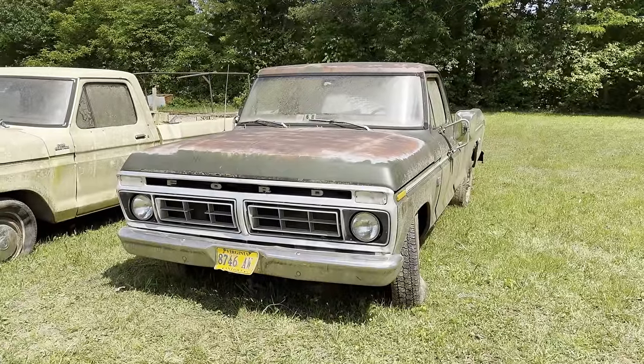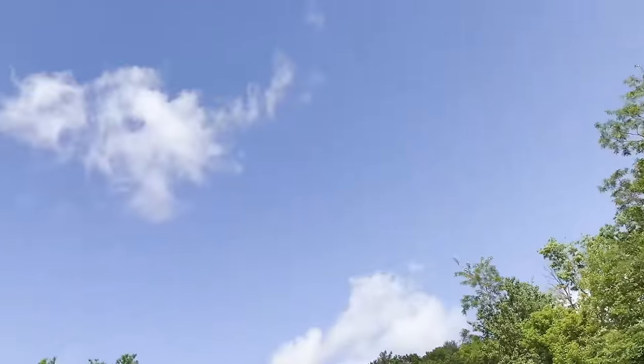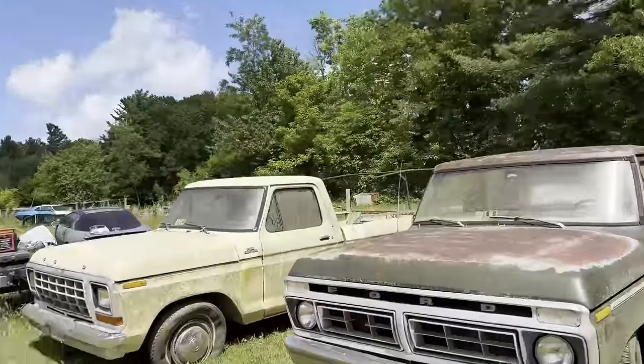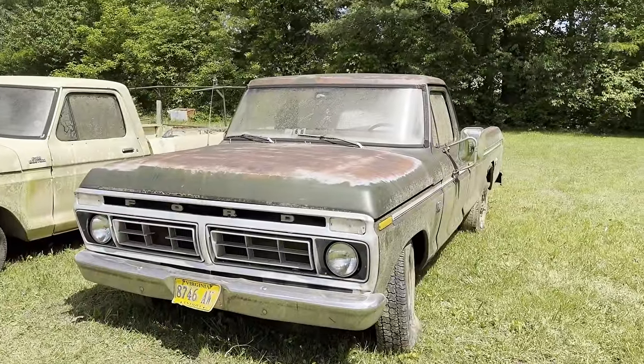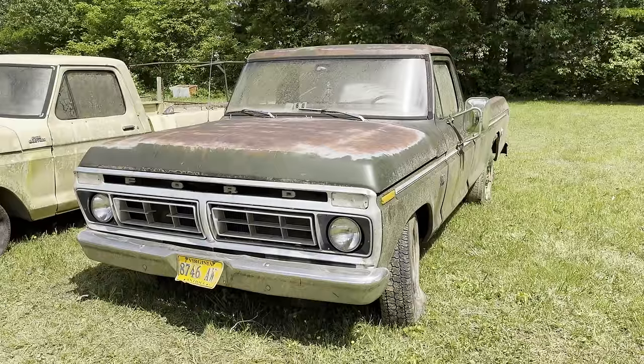All right, today is the day. It was supposed to be a terrible rainy day, but instead turned into this beautiful, beautiful day, so I'm taking advantage of it. Today we're going to see if this F-150 runs.